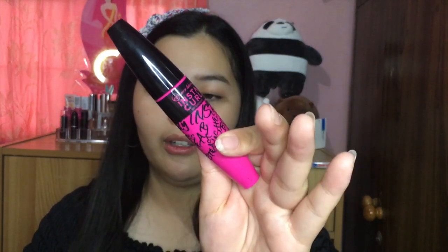But ang ayaw ko lang with this mascara is ang tagal niyang mag-dry. Hindi ko alam, basta matagal siya mag-dry. And hindi ako fan ng ganun kasi baka magkalat-kalat, magkaroon ako ng panda eyes. Ayoko magmukhang panda. So, I will just curl my lashes and put on some mascara.